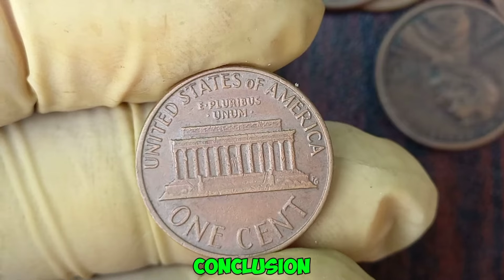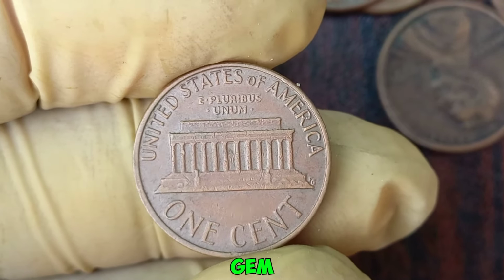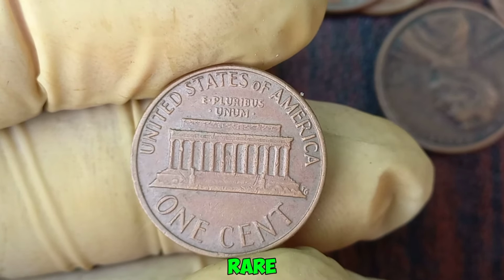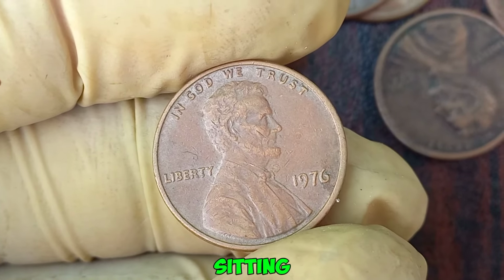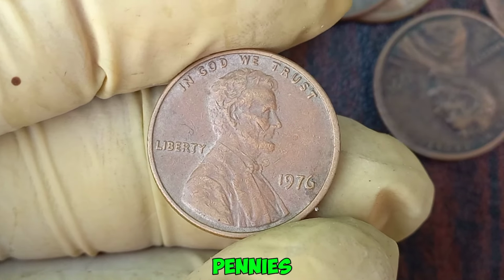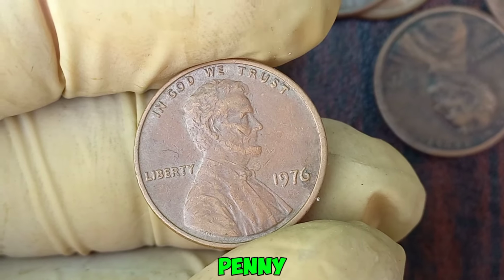In conclusion, the 1976 no mint mark Lincoln penny is a hidden gem in the world of coin collecting. If you're lucky enough to have one of these rare coins in your collection, you could be sitting on a gold mine. So, take a closer look at your pennies, and who knows, you might just find a valuable treasure that could fetch you a pretty penny.